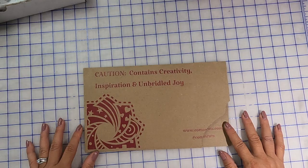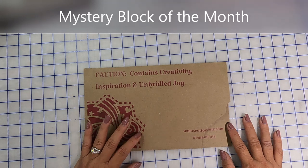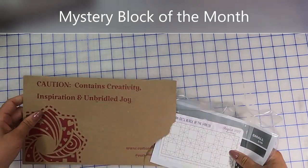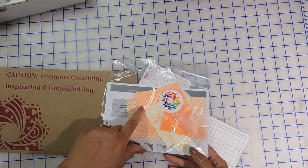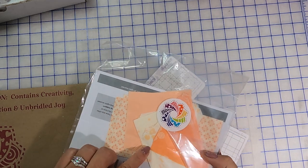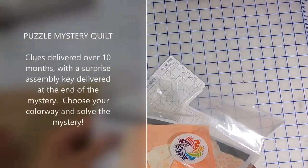We're going to look at the block of the month. And the first one I'm going to open is the mystery quilt. This is something you can pick your own colors. They're sets, but you get to pick your colorway as well as the size that you want. And I've picked this one. And every month they give you your pre-cut pieces as well as instructions on what to make.